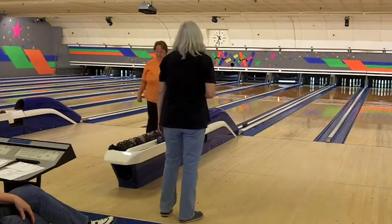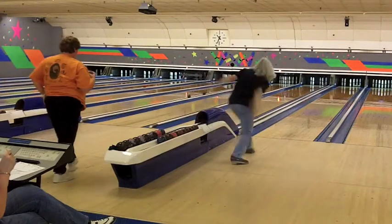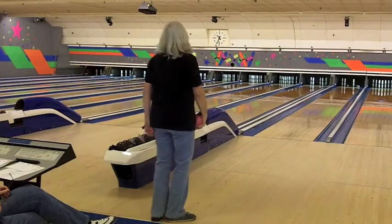Kim Kangas, again very full on the head pin, and again she drops 5. This is a little bit more makeable than the last one she had, but it's not easy. It's the 2, 4, 6, 9, 10.